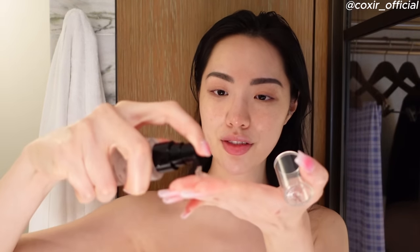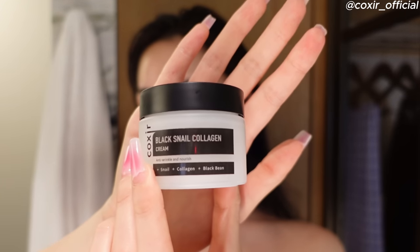Next, I'm going to be using the Black Snail Collagen Serum on top of the toner. I'm going to add just a few pumps. I think 2.5 is perfect. Rubbing that in my fingers and just lightly spreading that. And then next, this is my favorite product from the whole line. It's the Black Snail Collagen Cream.